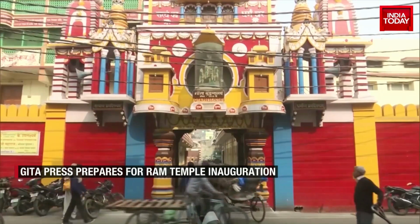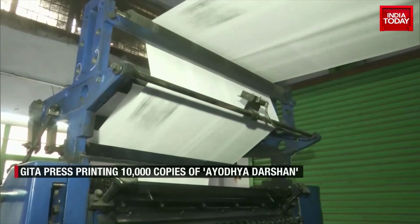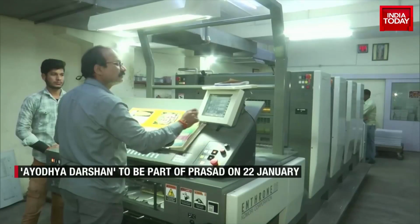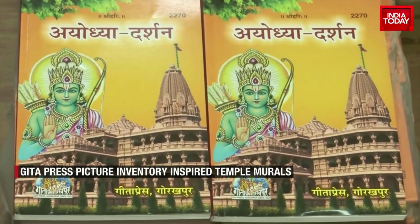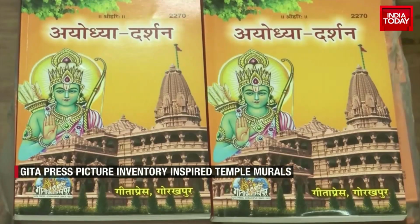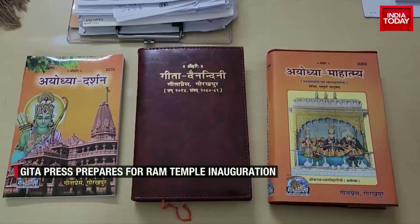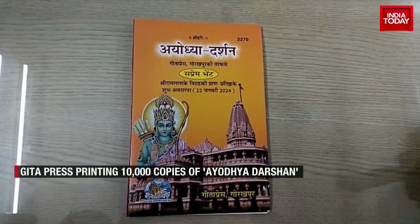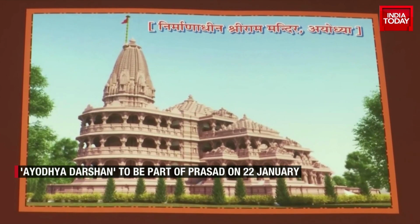It's a proud moment for Gita Press, the largest publisher of the world of Hindu religious texts. 101-year-old Gita Press celebrates the inauguration of Ram Mandir by printing 10,000 copies of Ayodhya Darshan, a comprehensive book on Ayodhya. It includes history, temples, pilgrimage sites, and cultural significance of Ayodhya. All these books would be part of prasad for prominent dignitaries attending the consecration ceremony on 22nd January.